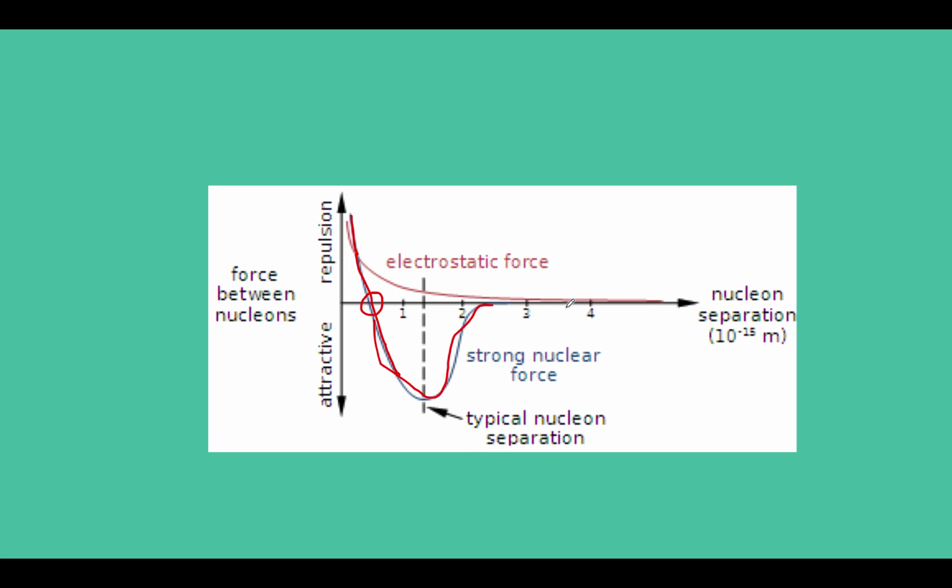And then we've got the electrostatic force, which is very, very strongly repulsive when the particles are very close together. But although this goes on to infinity, essentially, it does get a lot weaker. And so the further you are away, the less that force is.